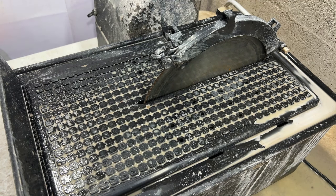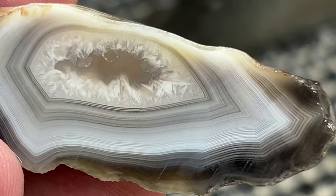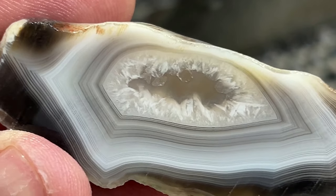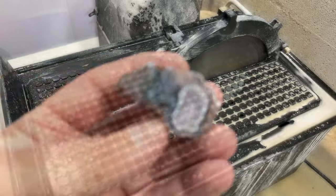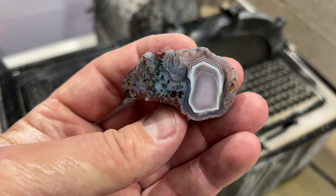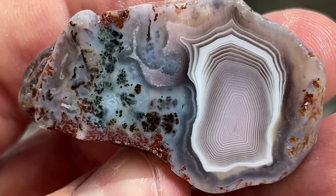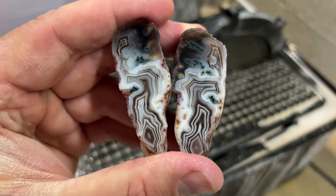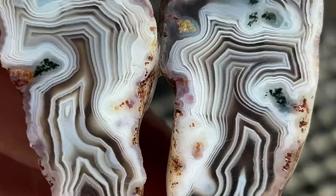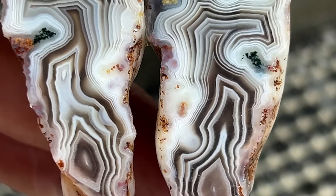Okay, so there were quite a few really good ones. But this first one we cut, I really like that. And this one here, it kind of looks like a fingerprint. And then the eagle head agate. That's probably my favorite. It's just so different, pretty.